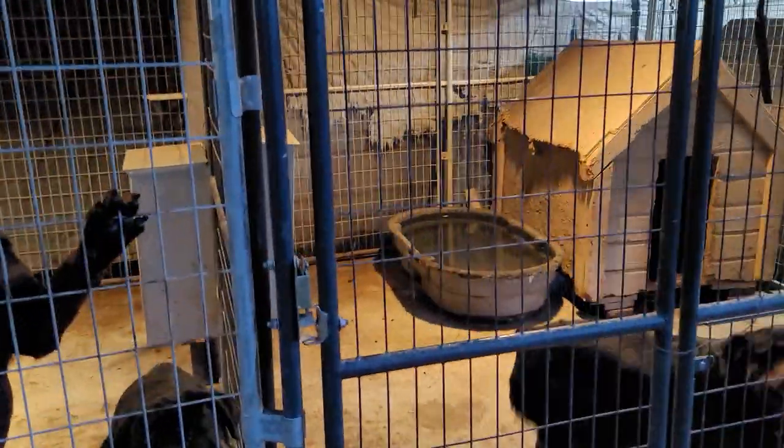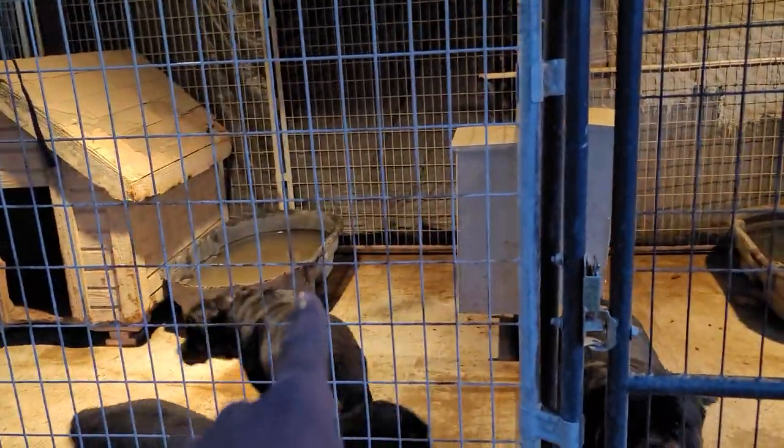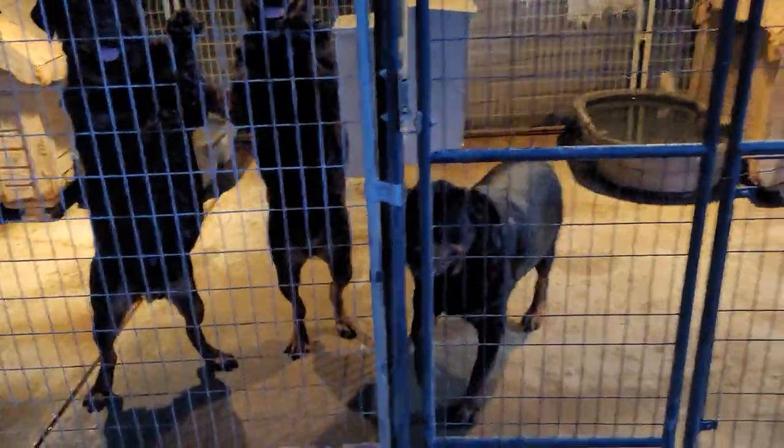Time to change these water bowls out again. See, I changed all these bowls out. I'm gonna show you guys. Look at that water bowl and look at this one. You can tell who likes to jump in the water, Kyra. But we change it out every day anyway, so whatever.